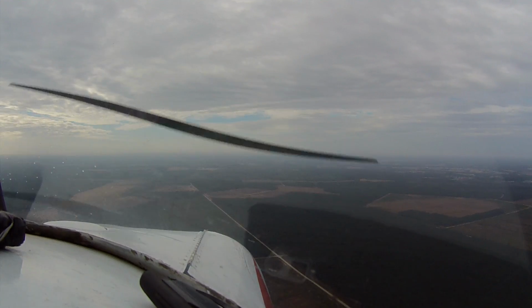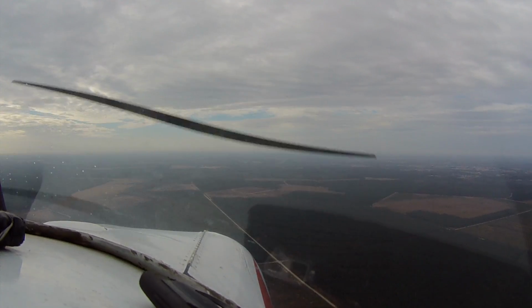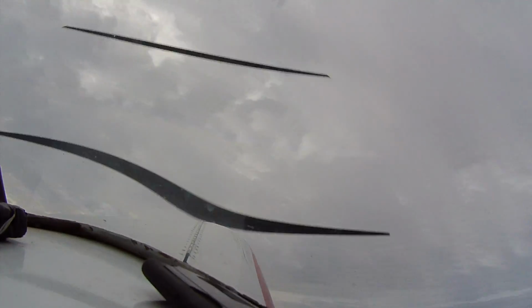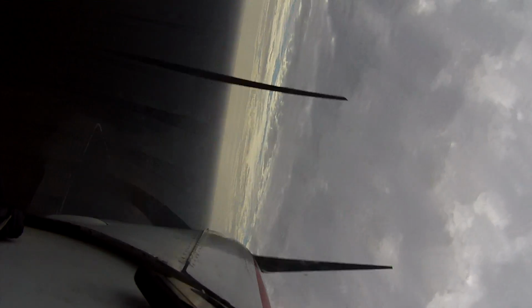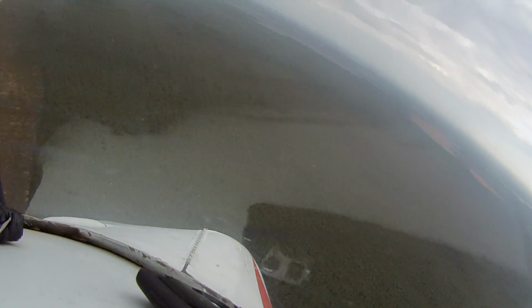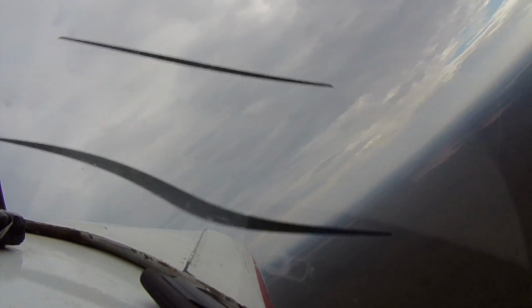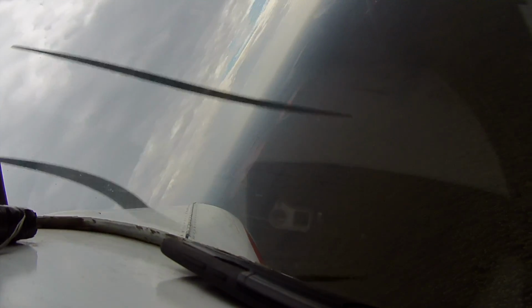How do you like this? That one's good. Nice, huh? This feels good. Oh, you know what? Let me get the GoPro on this thing. I like this attitude indicator. It just plays.